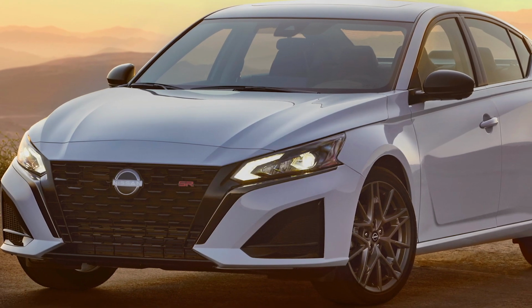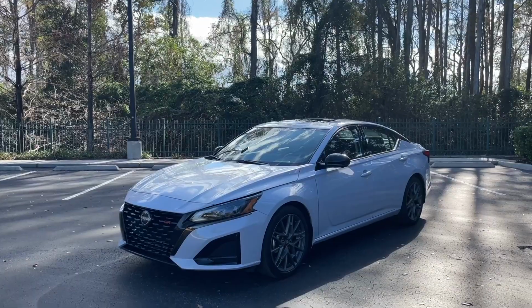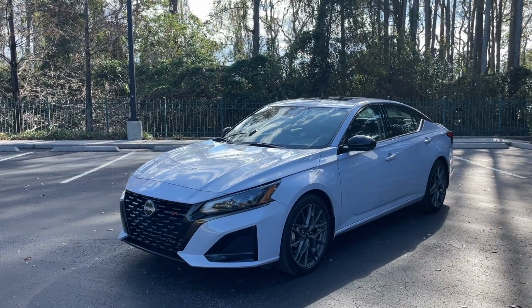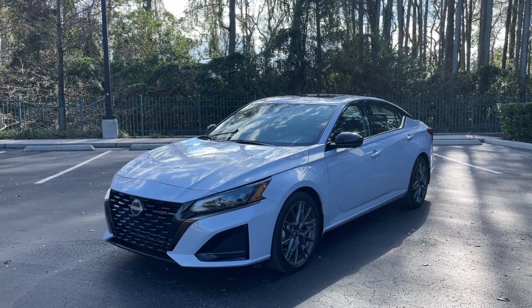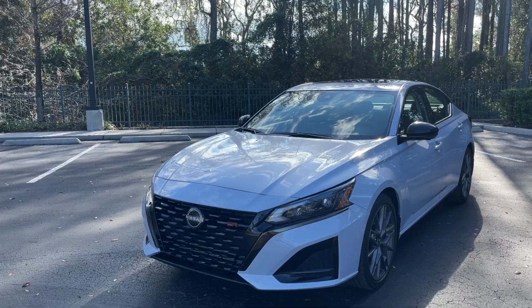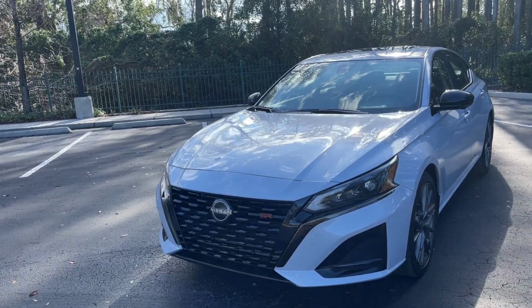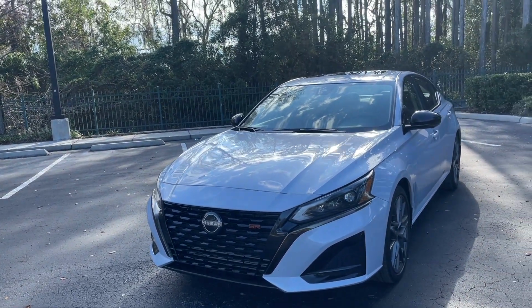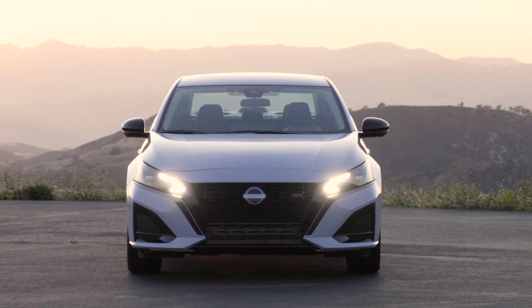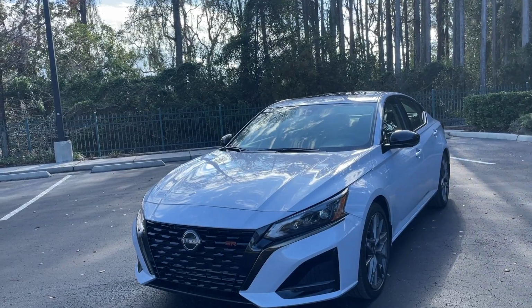Altima. Nissan introduced this 6th generation Altima model back in the 2019 model year, and now it is time for a refresh. The refresh starts with a facelift here on the exterior, which we're going to talk about first. This specific model that I'm driving is the SR VC Turbo. So that is the highest trim level with the big, more powerful turbocharged engine.